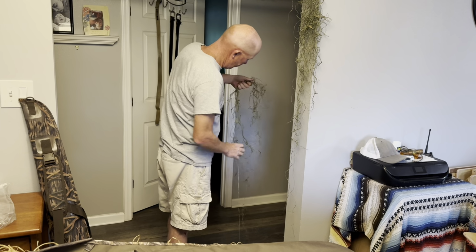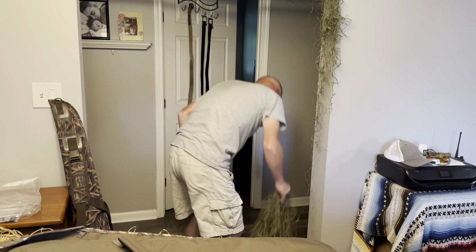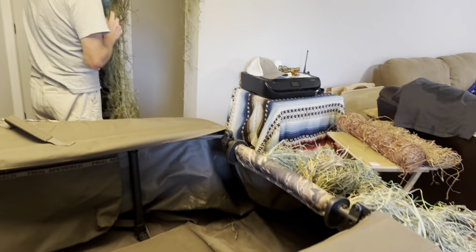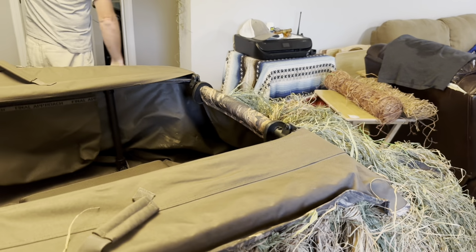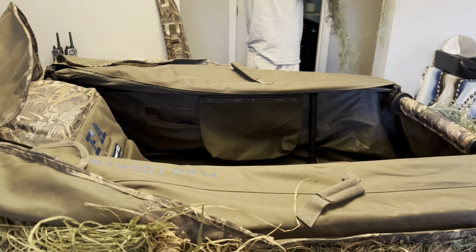So shooting the blue wing down here in Southeast Louisiana is gonna have to do till we can make our march up to Minot. But man, Final Approach sure did a really nice job with this blind, and I can't wait to give you guys a review on it after we put it through the test here in a couple of weeks. And man, it's just gonna be a great time.